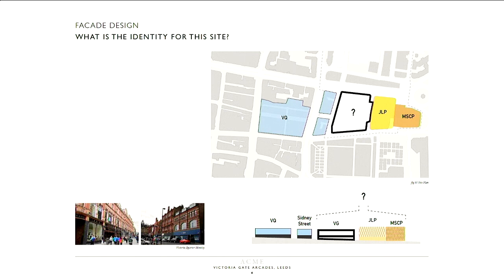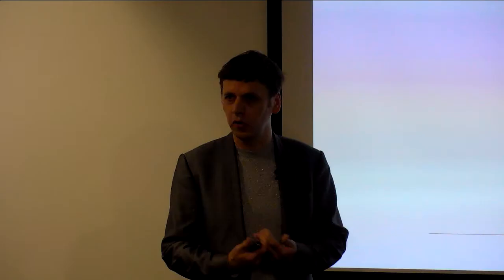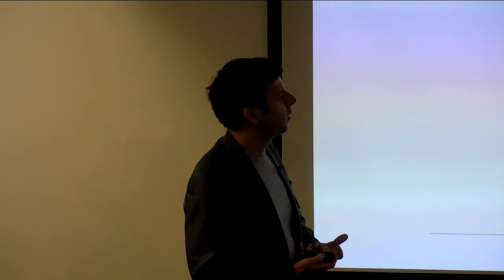The neighboring context around us is incredibly brick. All the special buildings in Leeds are stone, or a kind of York stone color, but the normal buildings are actually brick. So for the other building, we should be more normal. John Lewis should be the special building. We should be the infill. So we thought maybe we could actually do something interesting with infill.